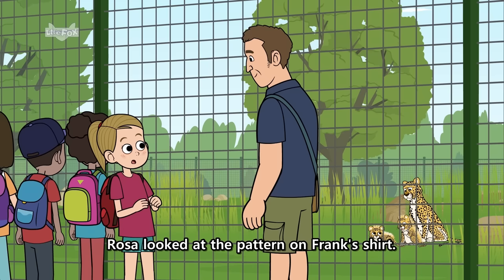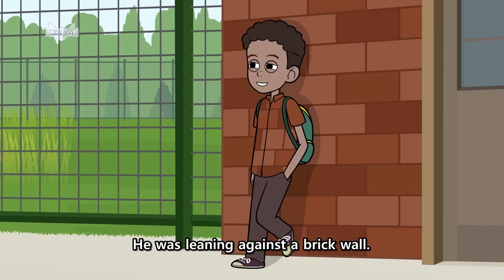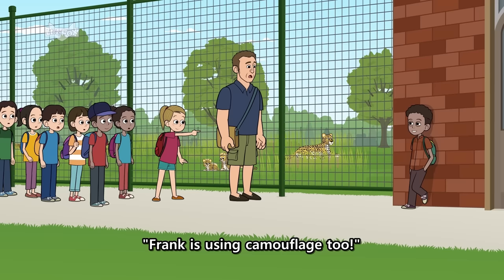Rosa looked at the pattern on Frank's shirt. He was leaning against a brick wall. Look, Rosa said. Frank is using camouflage too.